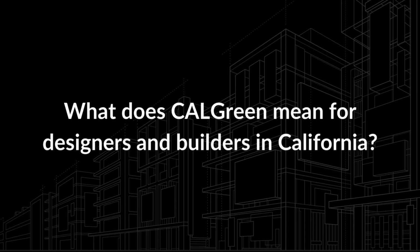The introduction of CALGreen is driven by the urgent need for carbon reduction in all sectors, especially in the building industry, as carbon plays a crucial role in a sustainable environment. So it is very important to have this standard code. CALGreen means adopting more sustainable building practices and minimizing the carbon emissions from the building and materials.